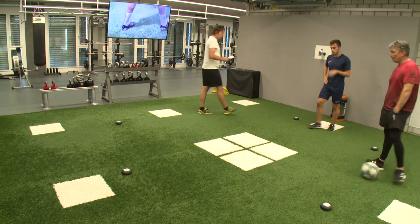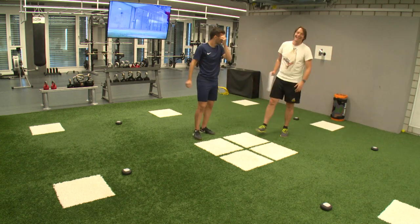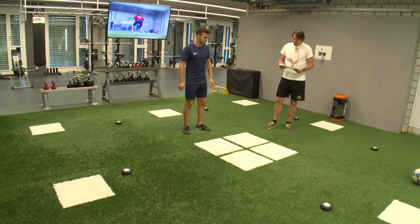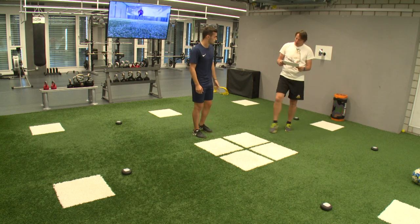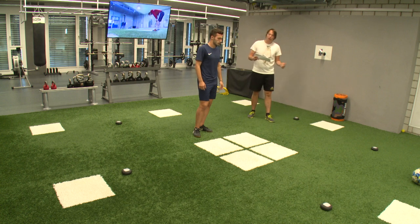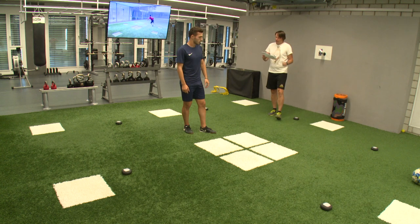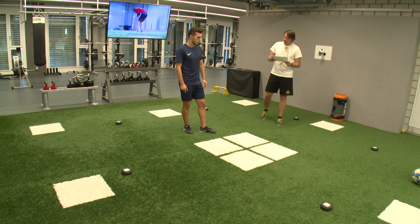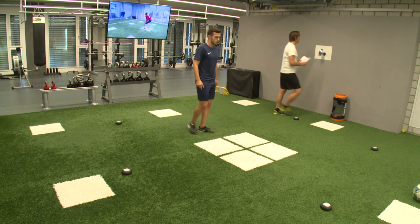Now the colors become a meaning, as we mentioned before. So we have blue. For passing, you have to pass back with your right foot, one touch. Then we have the color red, it's basically left foot, one touch. Then for the color green, you stop it with your left foot and pass with your right foot. And for the color white, you stop it with your right foot and pass it with your left foot.